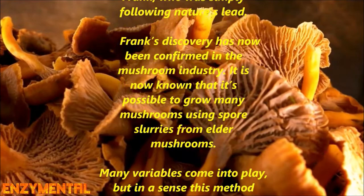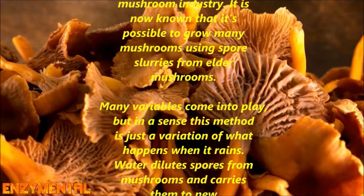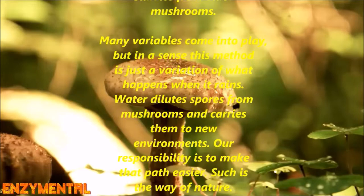Many variables come into play, but in a sense, this method is just a variation of what happens when it rains. Water dilutes the spores from mushrooms and carries them to new environments. Our responsibility is to make that path easier. Such is the way of nature.